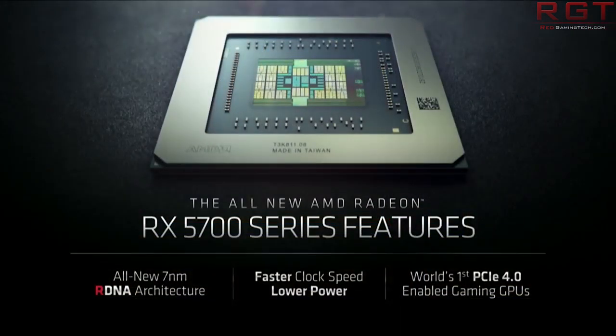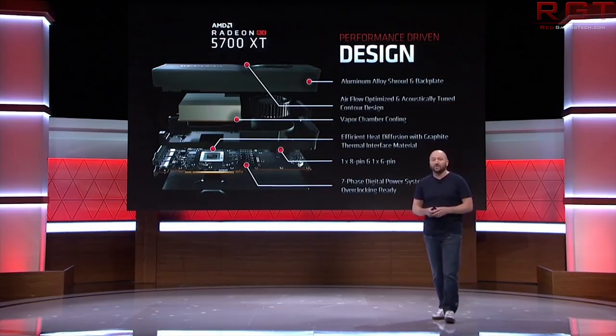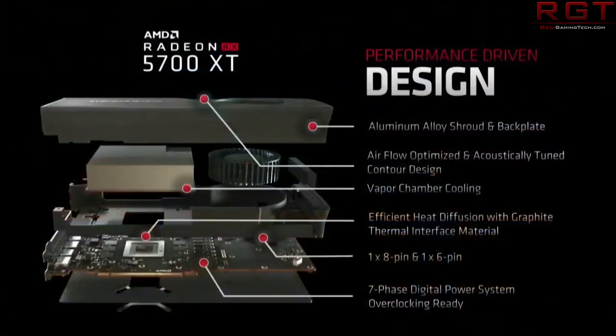So, to give a bit of backstory to this, AMD have said that it previously relied on a, quote, single sensor that was placed in the vicinity of the legacy thermal diode to measure the GPU core temperature. And that was actually changed with the release of the Radeon 7. And that has what they call, quote, enhanced thermal monitoring.